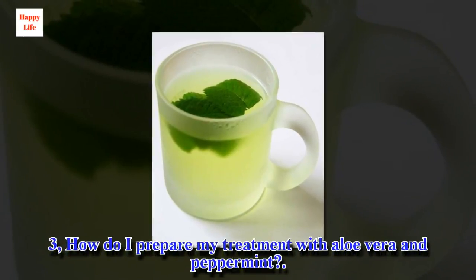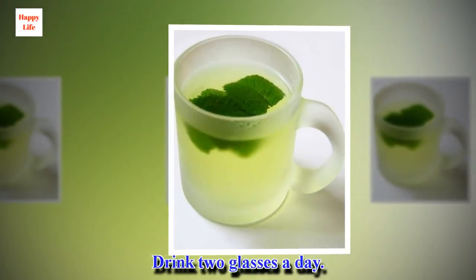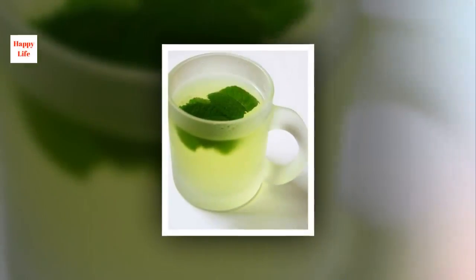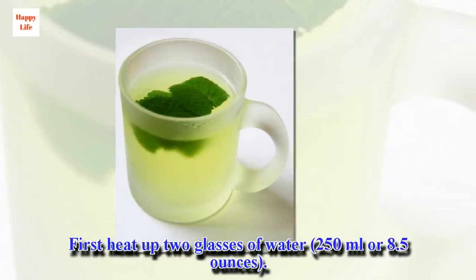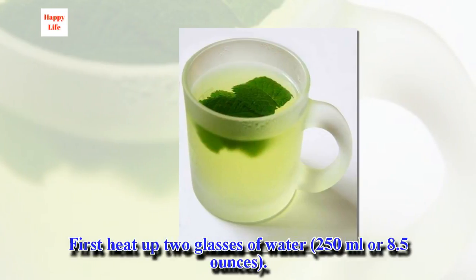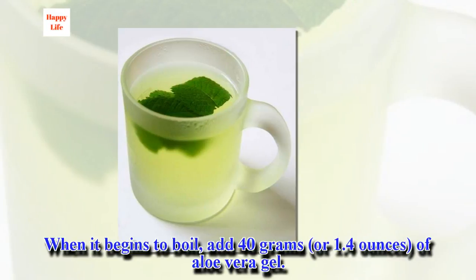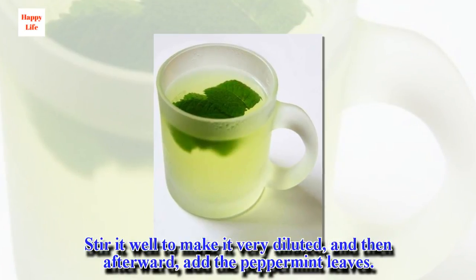3. How do I prepare my treatment with aloe vera and peppermint? Drink 2 glasses a day. 1 in the morning on an empty stomach and another after dinner. It is not too complicated to prepare. First heat up 2 glasses of water, 250 milliliters or 8.5 ounces. When it begins to boil, add 40 grams, or 1.4 ounces, of aloe vera gel. Stir it well to make it very diluted, and then afterward, add the peppermint leaves.